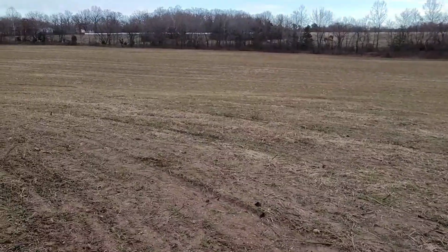Well, I'm pleasantly surprised at this set. I made it the other day. I don't remember if I showed it or not, but I'll show you kind of where it's at. If you've watched my older videos, I've caught quite a few coyotes here, quite a few coons here, and we got something in a trap here. Although I did have to move it, and I'll show you why.